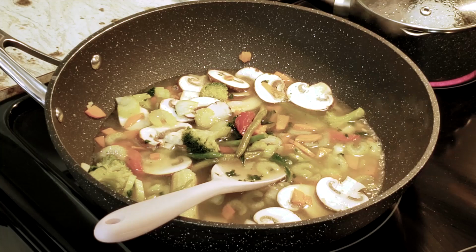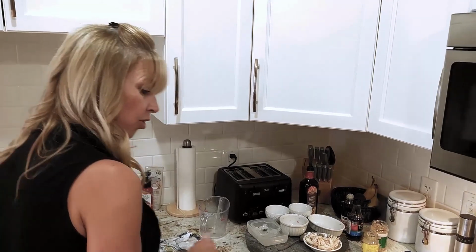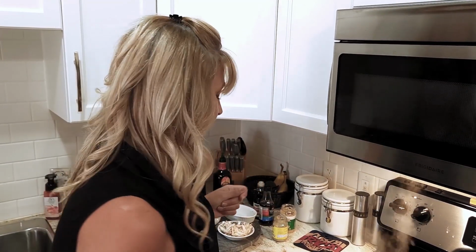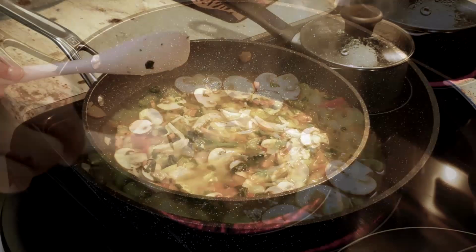The other thing I like about udon noodles is you don't need to boil them. You simply strain them and let them sit in some hot water for a few minutes just to get all that extra starch off of them. But once you add them into this noodle bowl and you let them simmer for a little bit, that just brings in all of the flavors from all of these wonderful veggies and of course that chicken stock. So we're just gonna let that bring itself up to a bit of a simmer. You can see it's already happening on the edges.